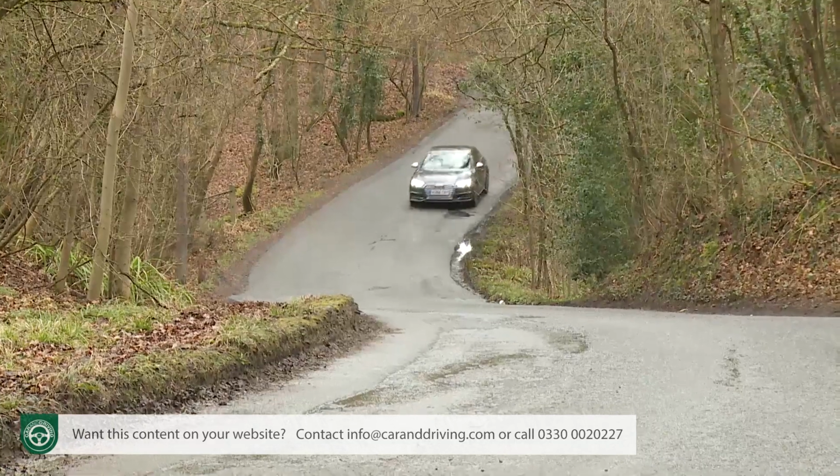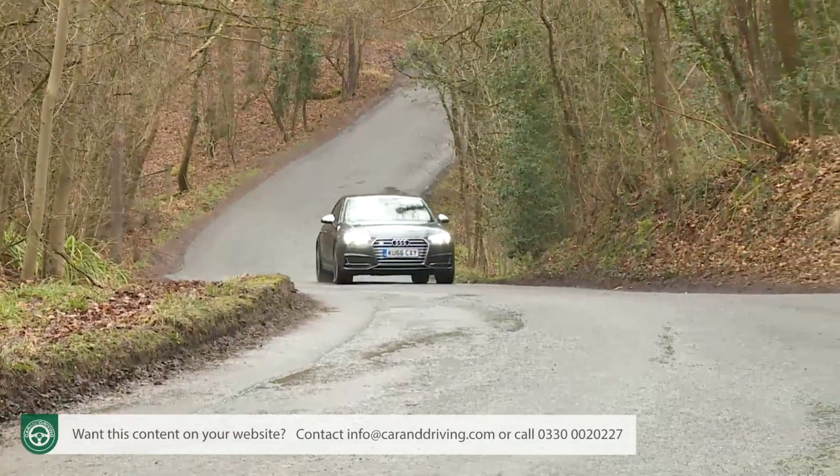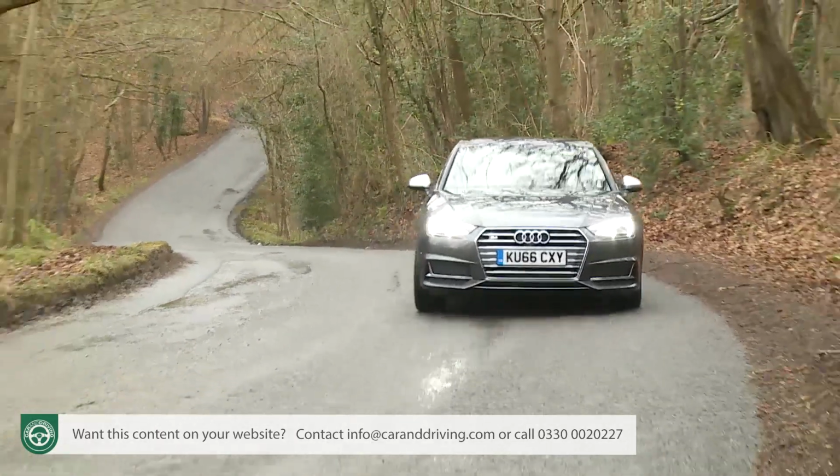The whole package isn't what you'd want if you were going to go tyre smoking on an airfield, but it is absolutely what you need in the far more likely scenario of wanting an astonishingly rapid point-to-point super saloon for super quick progress on secondary roads in poor conditions.